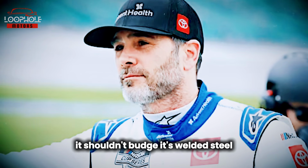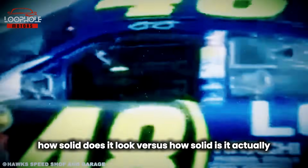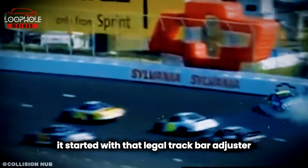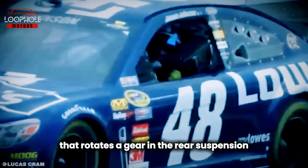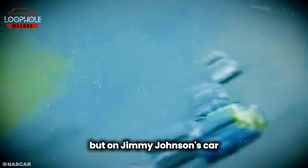It's welded steel. But Knaus and his team of engineers at Hendrick Motorsport started asking dangerous questions. How solid does it really have to be? And more importantly, how solid does it look versus how solid is it actually? The device they engineered was a masterpiece of hidden linkage. It started with that legal track bar adjuster we talked about. In a normal setup, turning the knob in the cockpit pulls a cable that rotates a gear in the rear suspension. Simple, linear. But on Jimmie Johnson's car, that cable had a split personality.